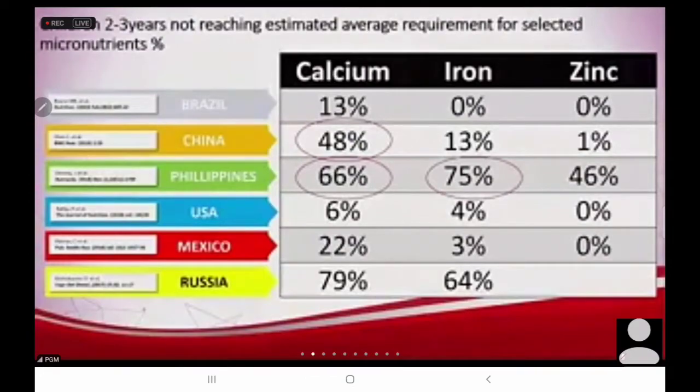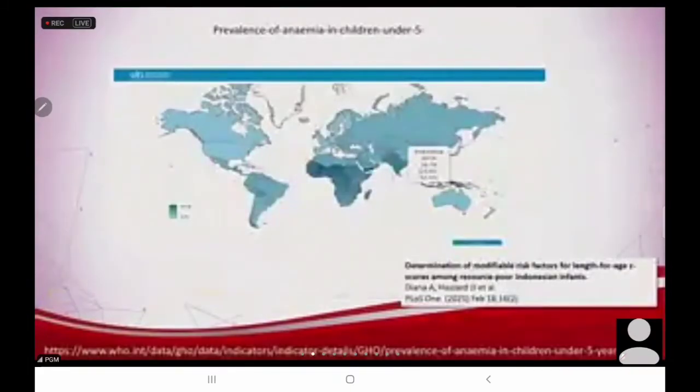So, for example, in the Philippines, there is a high prevalence of children not achieving their calcium and iron. In China, there's a high population not achieving calcium. And in my own population in the UK, there's a high prevalence of inadequate intakes of iron in the toddler age group. Next slide, please.